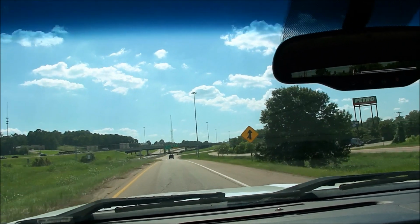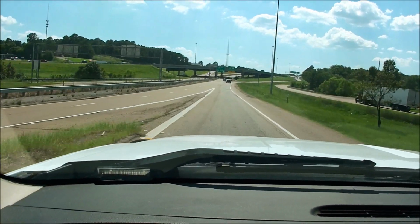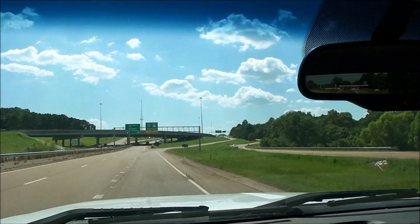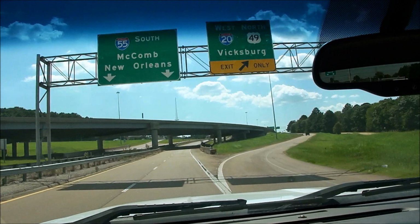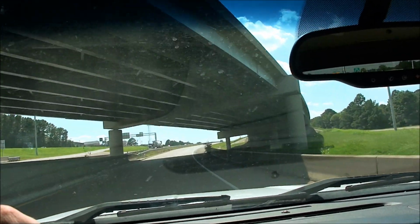If you want to fly in to Jackson International Airport and drive this truck home, you can. You're more than welcome to. We'll be glad to pick you up at the airport, no extra charge. We'll come back here, do all the paperwork, everything else, let you get on the road.